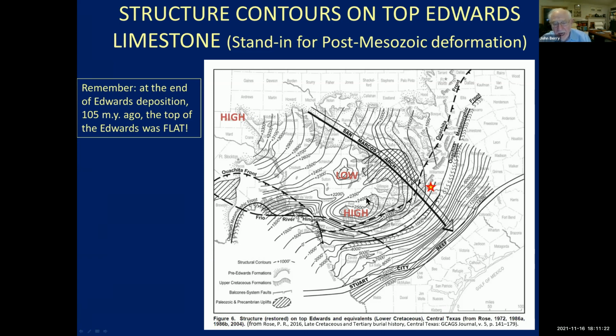Notice that the highest Edwards on this map is not where the Paleozoic rocks in the Llano Uplift are exposed. It's well southwest of that. The oblique lines, shading here, is the exposed Llano, the exposed Paleozoic and Precambrian rocks of the Llano Uplift. So there are really two highs on it, one older and one more recent, and a low in between them. And the whole thing is being tilted, and as you go from northeast to southwest, the tilting gets more and more strong. It gets magnified.